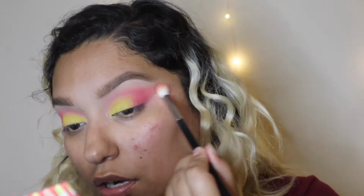Going in with that brush that I used for the second transition shade, the pink one right here. I'm not going to put any product on it. I'm just going to blend out any harsh edges.